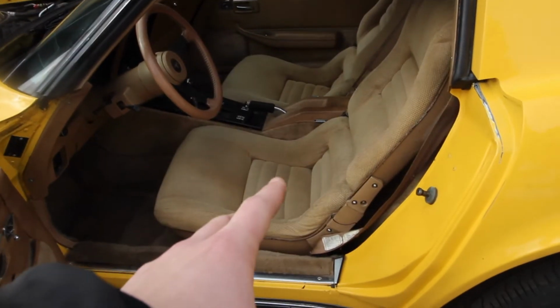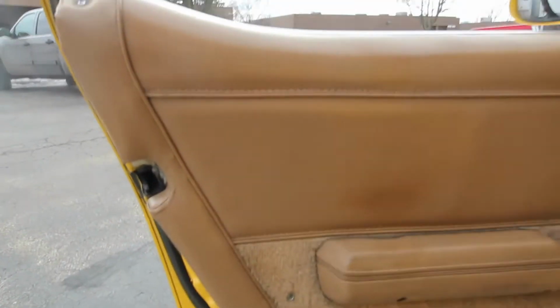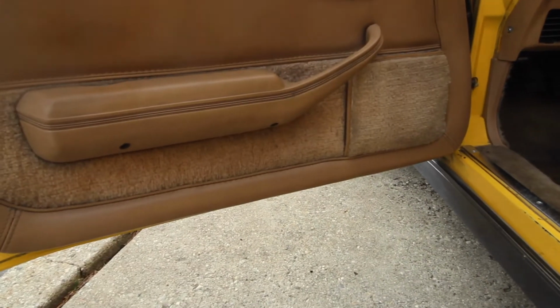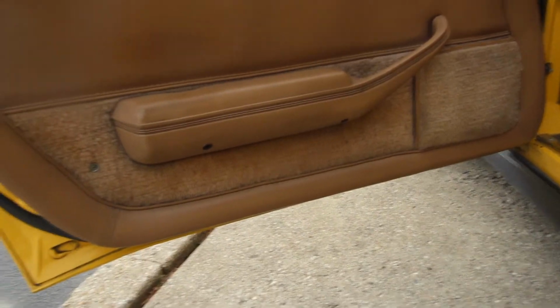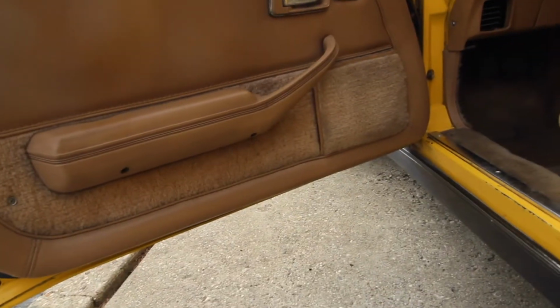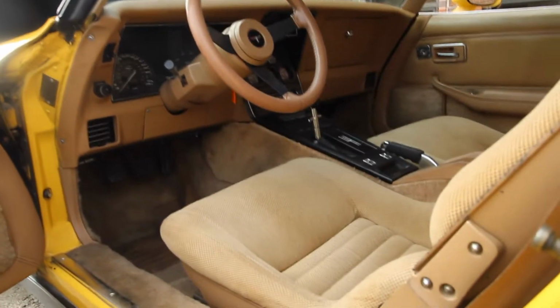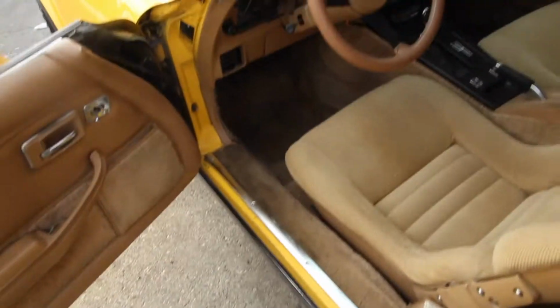I got a lot of words coming to my mind. Camel cloth interior. I like the interior again. 80s cars, 70s cars, for whatever reason, they always seem to get dirtier than other classic cars. I'm not sure why. However, the interior is very clean on this car. And another thing I like is sometimes some of the plastic dash, even the T-tops seem to crack from age. There's really no cracking on them. So that's nice to see.